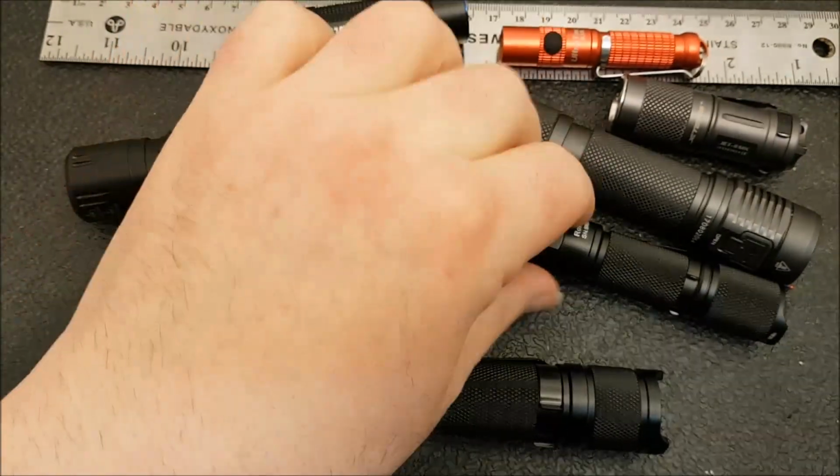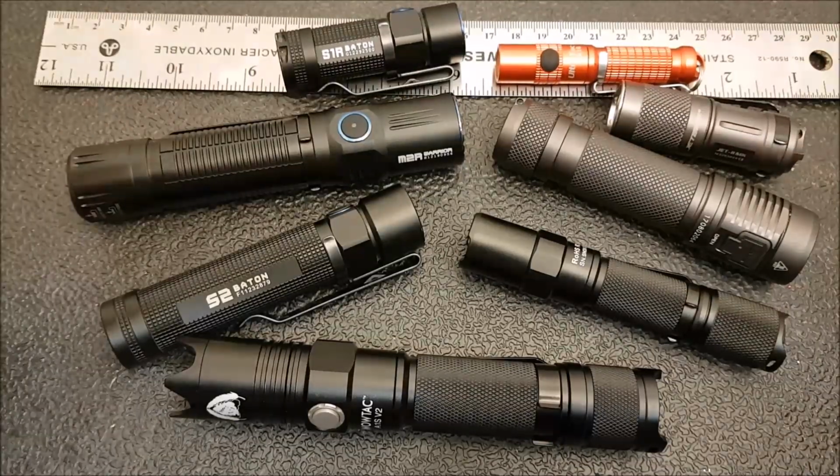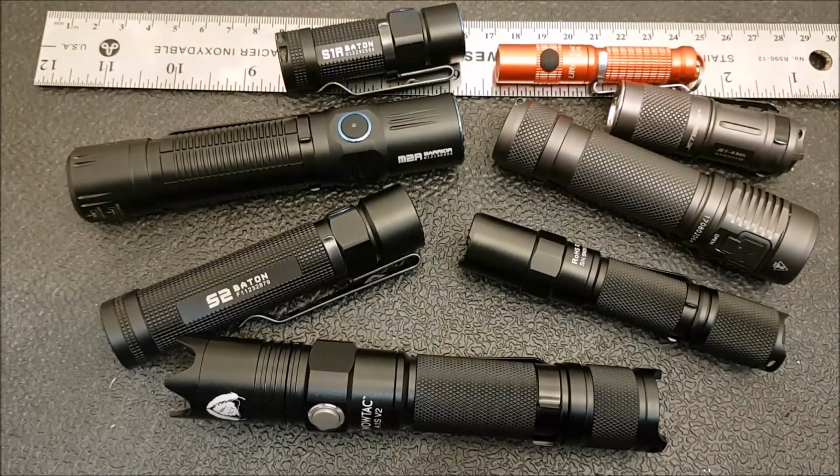Same with this guy, only it's AAAs. Okay, so what is your battery? What is your power source? When it comes to power source, you need to think of availability, you need to think of cost, and you need to think of convenience. How easily can I get another one if I need to? All right, so that's my discussion about power source.